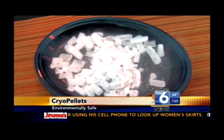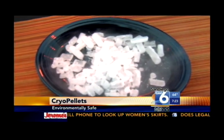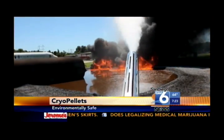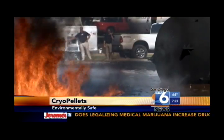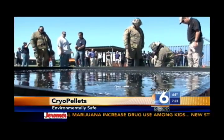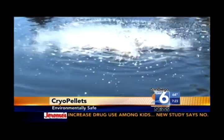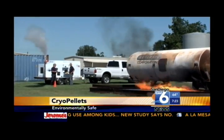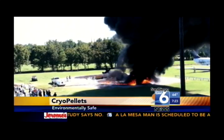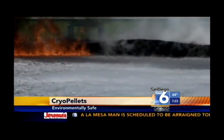Now, normally the product, like water or foam, just deprives the fire of oxygen, right? Or water, in most cases, actually is dissipating heat because it expands 1,700 times its size when it turns to steam. So these pellets actually expand 800 times when they go from a solid back to a gas. There's no liquid phase to them at all, so it doesn't damage anything. You can put it on electronic equipment. You can put it on carpeting, drywall, things like that.